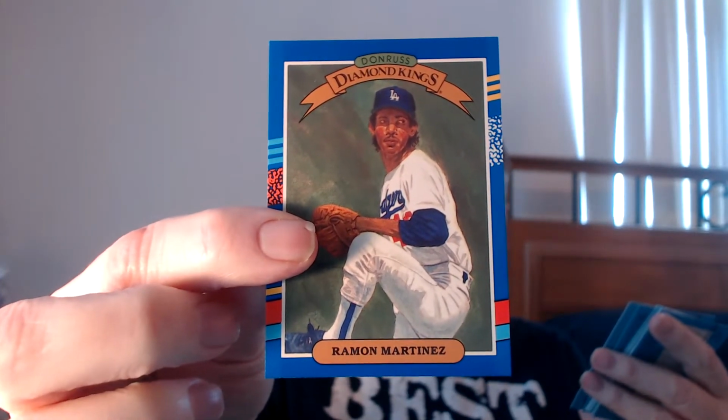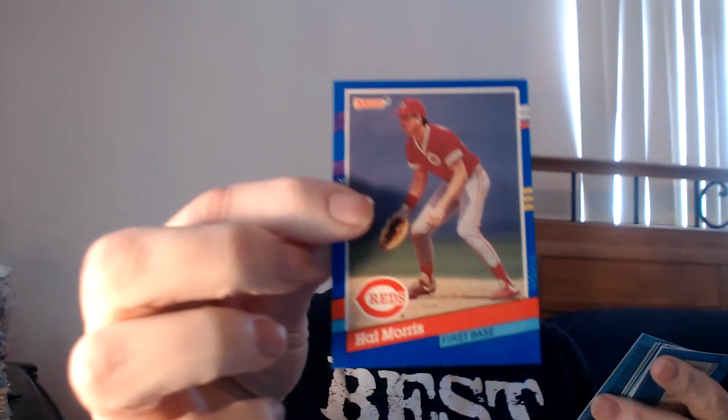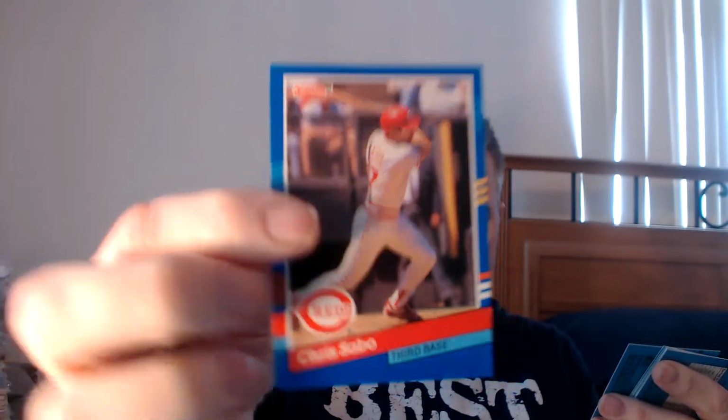Then we have a Diamond Kings card of Ramon Martinez of the LA Dodgers, Greg Briley of the Seattle Mariners, Keith Miller of the New York Mets, Hal Morris of the Cincinnati Reds, Dave Valley of the Seattle Mariners, a Diamond Kings card, Rafael Palmeiro, Texas Rangers. It's kind of weird. We're getting duplicates in the first two packs. And you saw it came right out of the box, not like we mixed them up. So that's kind of rare. But anyways, Chris Sable of the Cincinnati Reds.